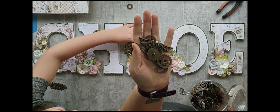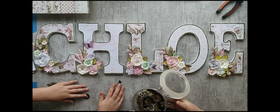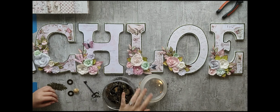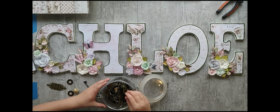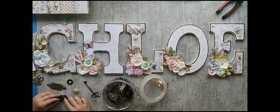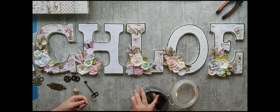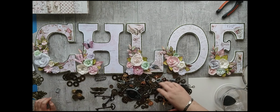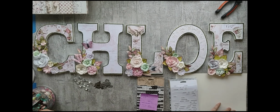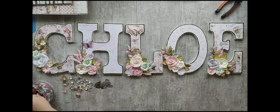So I'm just going to let her go to town and find the ones that she wants to use. And of course, this task was taking a little bit longer than I thought it would. She's in there digging them out one by one. I'm like, girl, we got to go a little bit faster. Why don't we just pour these out? That way you can go through them, see what you can find, see if you can find anything that matches. You don't have to match, but if you want to, you can. So she did find the medals that she wanted to use.